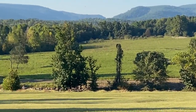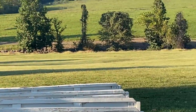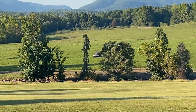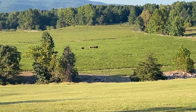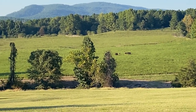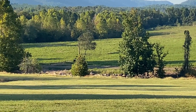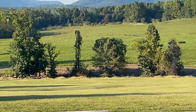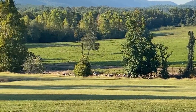Looking at here is me putting benches up, and Jesse volunteered along with her little brother Jonathan to go get the cows. Fifteen minutes later, they finally decided to follow her, like a mama goose and baby geese following her back to the hen house.